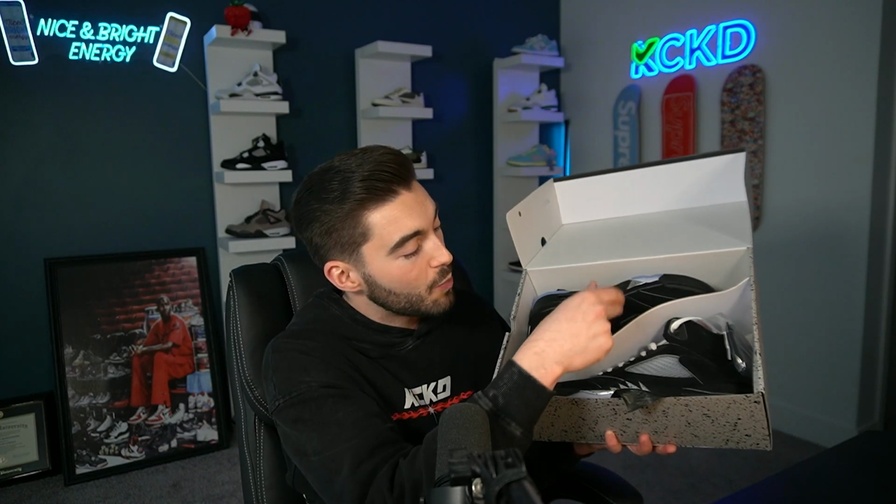Open it up. We do have the paper. You have this black paper. I've already been looking at them. And they gave you this divider. I really like this because it allows them not to rub back and forth. And with those white laces, that could have caused some issues with the black itself. Now let me grab these out and let's get a closer look at what these actually look like.